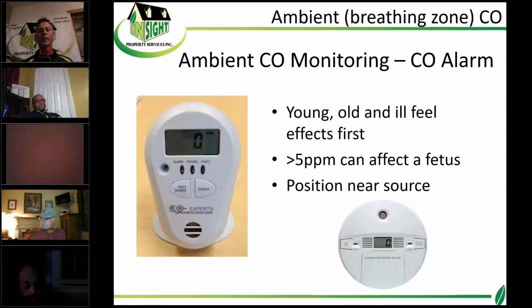So my opinion is to place carbon monoxide detectors near the source of carbon monoxide. If it's going off all the time, you've got problems all the time, right? This is not something that will just go off because it happens to be spilling a little bit of exhaust at the water heater. I've had water heaters in one of my rental properties.